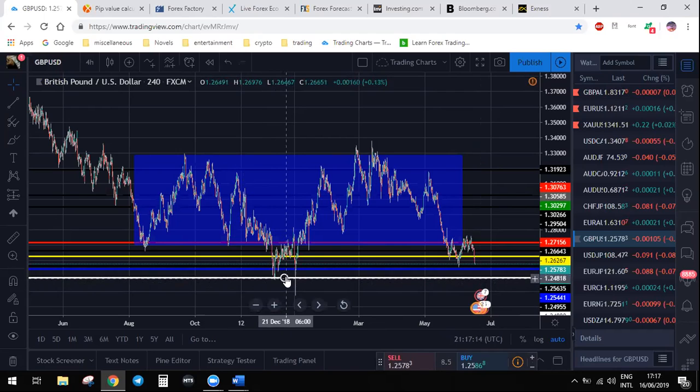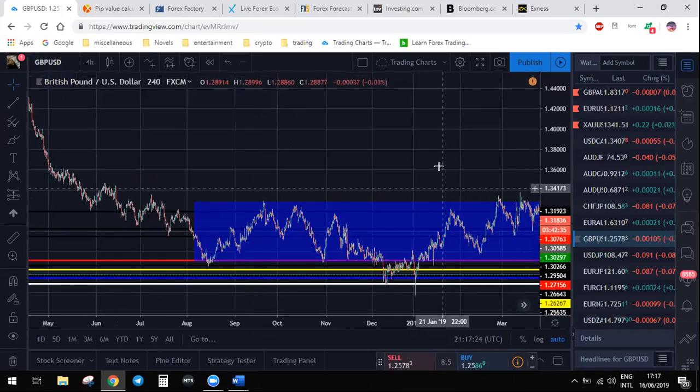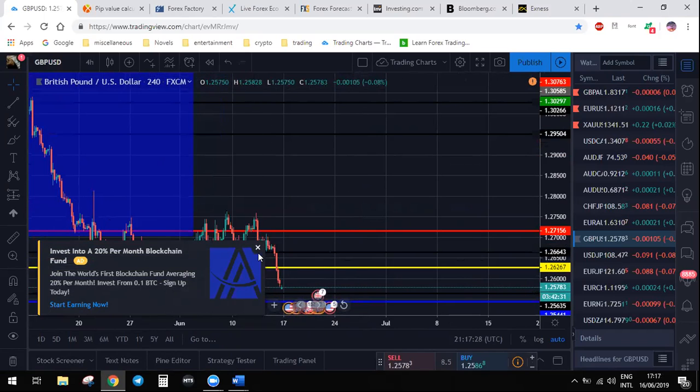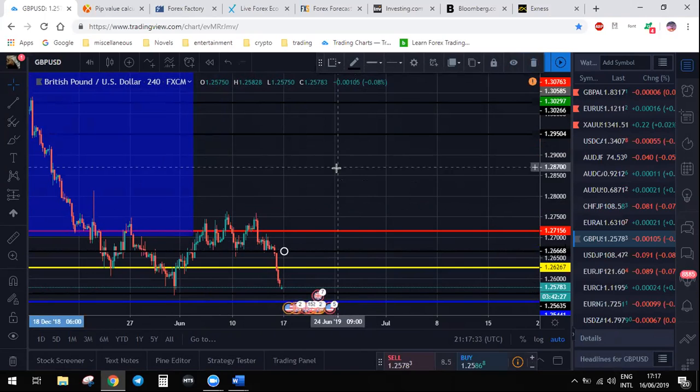Now, the key is what's going to be happening to price on the way down, because there's two things that can happen. Zoom into where price currently is. Just scroll over to the right. As you can see, we have some strong bearish candles, a serious sell-off pushing price to the downside.